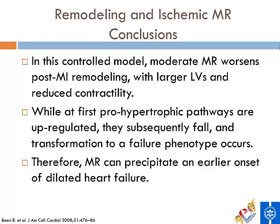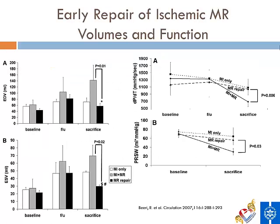So to conclude this part, in this control model, moderate MR worsens post-MI remodeling, inducing larger LVs and reduced contractility. And while at first pro-hypertrophic pathways are upregulated, they subsequently fall and transformation to a failure phenotype occurs. And therefore, we concluded that MR can precipitate an earlier onset of dilated heart failure.